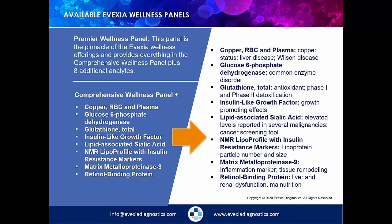Next is the analyte glucose 6 phosphate dehydrogenase. Glucose 6 phosphate dehydrogenase deficiency is a genetic disorder and is the most common enzyme disorder of the red blood cells, affecting more than 400 million people worldwide. The clinical expression of this condition encompasses a spectrum of hemolytic syndromes. Affected individuals are most often asymptomatic, but many patients have episodic anemia, while a few have chronic hemolysis.